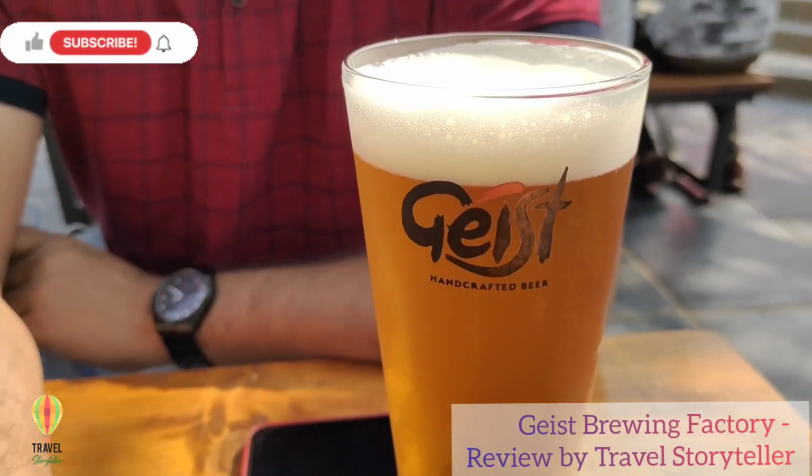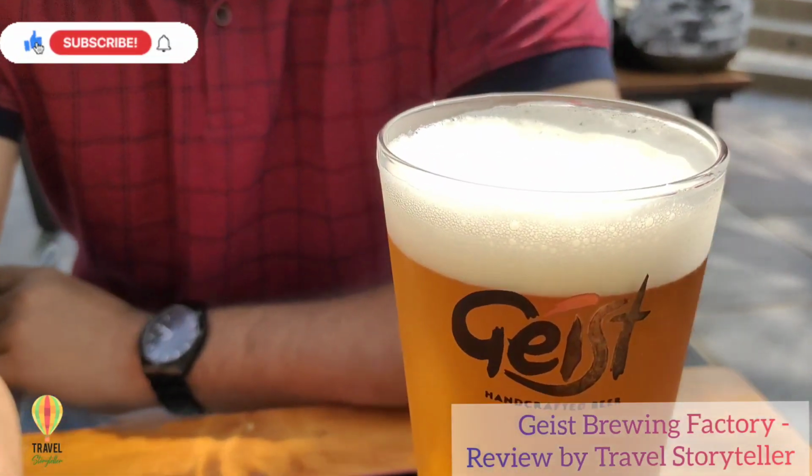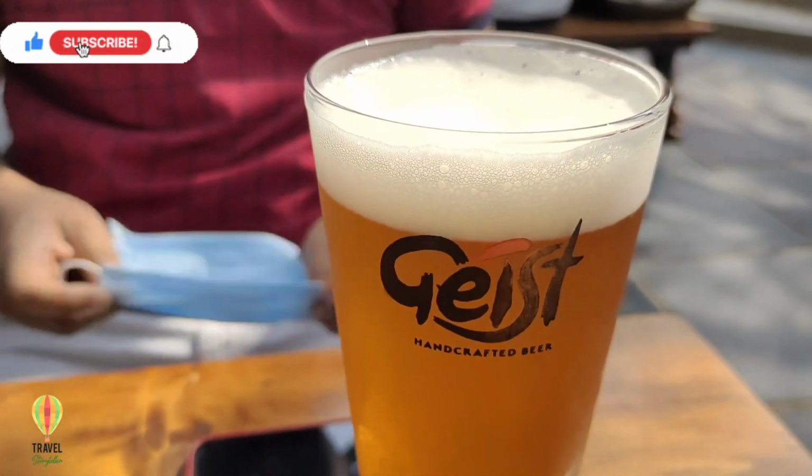The brewing factory, so you can see this is a handcrafted beer.